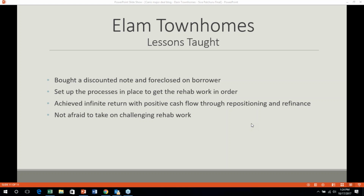Thank you so much for presenting that amazing deal. I'm very, very jealous of that. Each week we do a case study example, or we review another deal. This was just another example of investing in commercial multifamily real estate here in Texas.